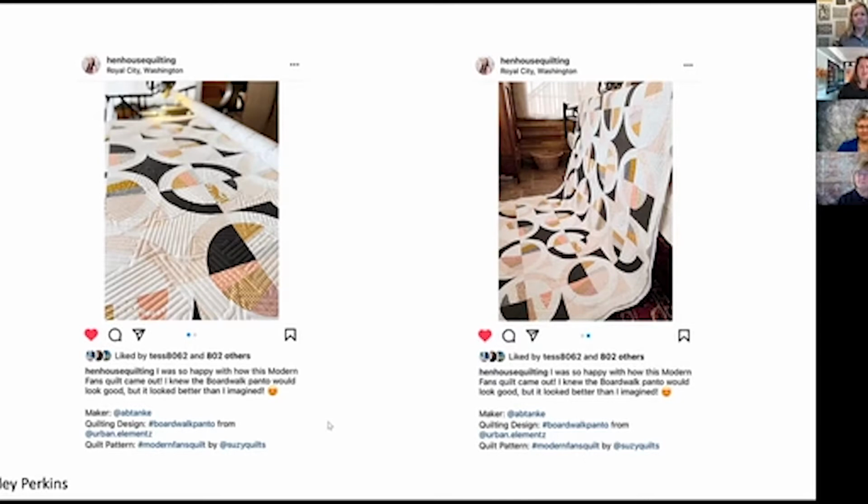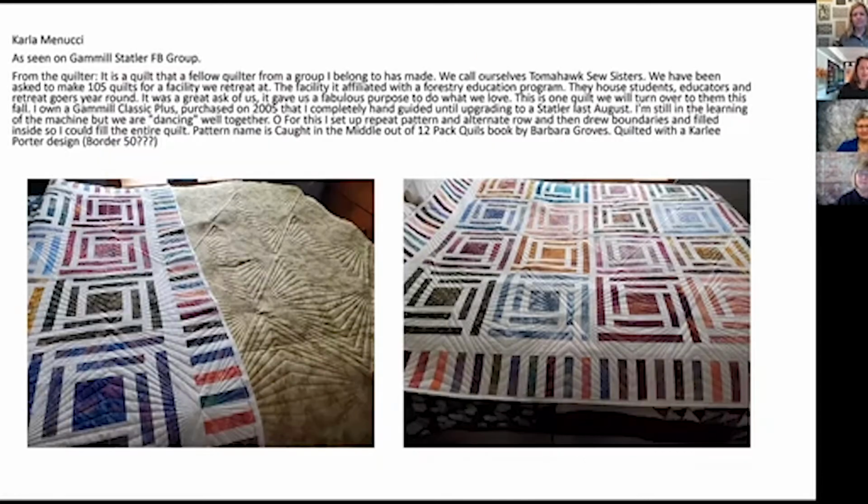Okay, so now we're going to take a look at a couple from Facebook. So do you want to talk about these a little, Karen? Yeah, these are pretty simple, obviously, pretty obvious. But these were on the Gammill Statler Facebook group, I think. And just more examples of how simple it is to take a simple piecing design and, instead of going towards a floral or feather or other direction, you can make it modern. And this one, again, is straight lines.